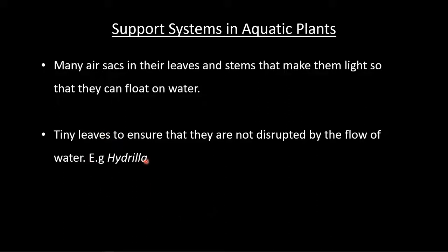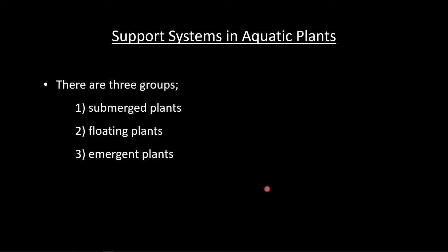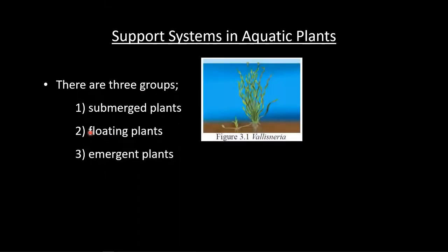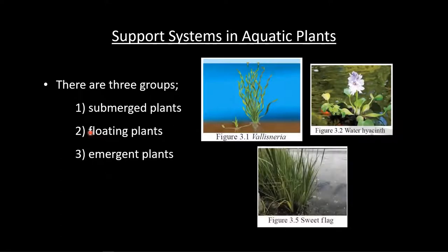Example, hydrilla. Hydrilla plants. Support system in aquatic plants. Aquatic plants have three groups: submerged plants, floating plants, and emergent plants.